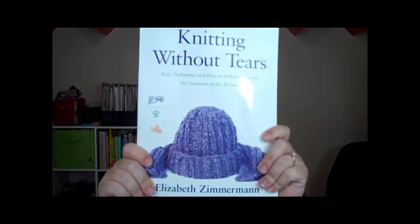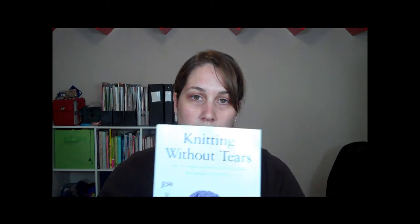Another Elizabeth Zimmerman book, because again, she covers pretty much everything from sweaters to socks to scarves to Fair Isle. So definitely a good investment. I think I paid $8 or $9 for this book.